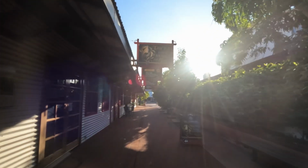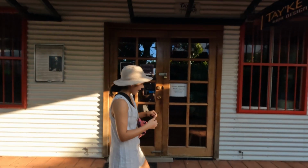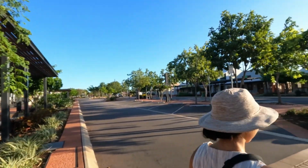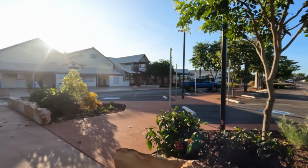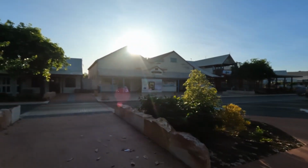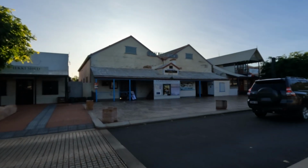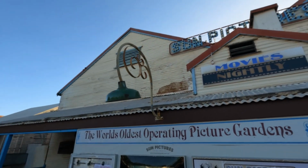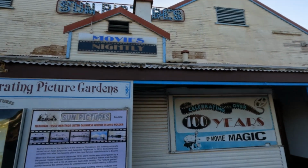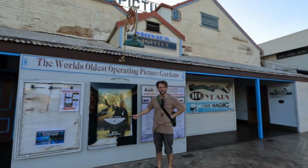Let's dive deeper into the center of Broome. I have to show you my favorite place. It is the Sun Picture Theatre, the Broome Cinema. It is the oldest open-air cinema in operation. In fact, it's very old. It started in 1916. Tonight it's Top Gun, the last one.